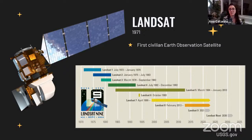civilian Earth observation satellite. So after those few first efforts, there was a dedication from NASA and the USGS to try and develop tools that would allow us to learn about the Earth. So the very first satellites gave us some information about the ionosphere, the very first civilian satellite that was observing the Earth that was launched in 1971, started collecting information in 1972, is Landsat, which you may or may not have heard about, which is very widely used to this day.